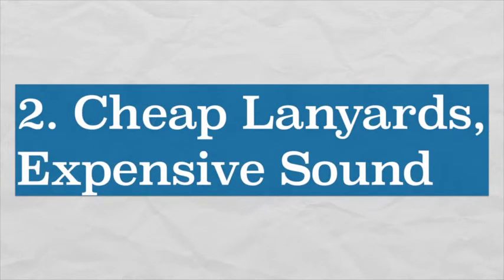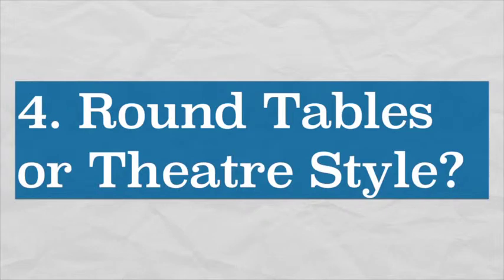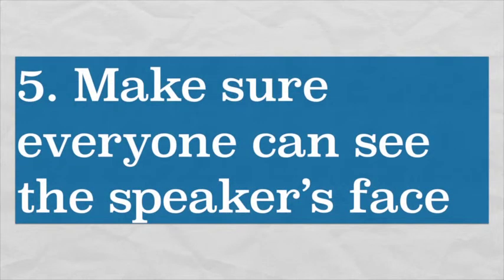Number 2, cheap lanyards, expensive sound. Number 3, turn down the house lights. Number 4, round tables or theatre style. Number 5, make sure everyone can see the speaker's face.